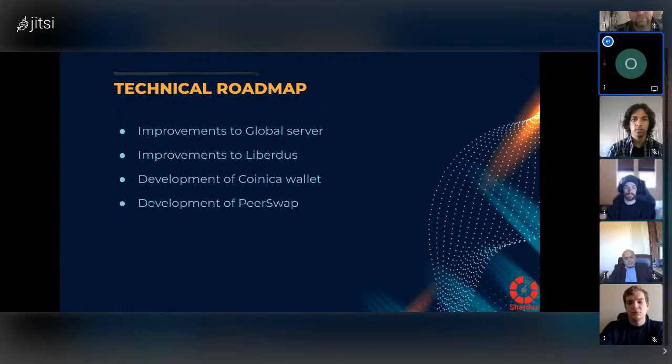And another area is we want to make more improvements to Liberdis in terms of the UI, as well as add some more features and improve the incentivization model for Liberdis.